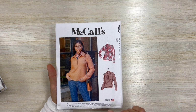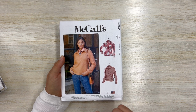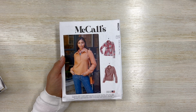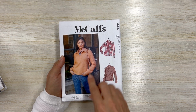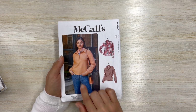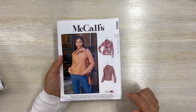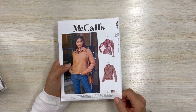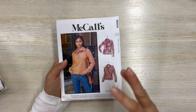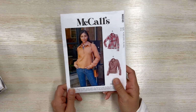I also got this pattern. It is McCall's 8240. And Vicky Sews has a dress that looks like this. And also Mimi G has a long knit dress that has this. But I know that I'm not going to wear a dress like this, but I really like that placket. And then they also had some sort of a placket with buttons and a collar, and also something with a band. So I really thought that this is a great fall, winter make. And I have a bunch of knits here that I can make with it. And of course, I love that it comes in all the sizes, so I can make it for my daughter too.